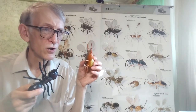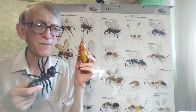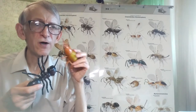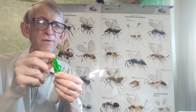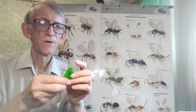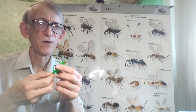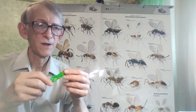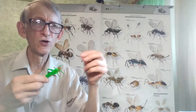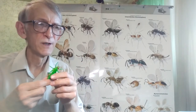Or very nice grasshoppers, also acarids, very nice with a very long nose. You see here, this is a very tiny grasshopper with very short antennae. But usually this type of grasshopper has a long antenna. But if it has a very long nose, this will be acarids. Acarids are also very common in Japan.